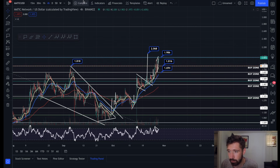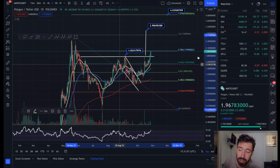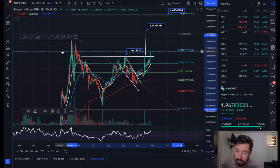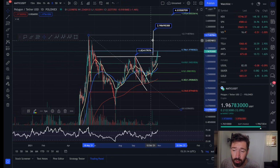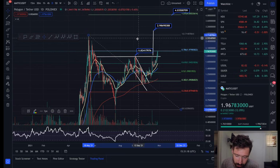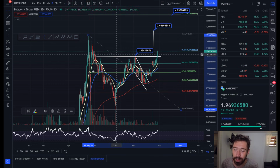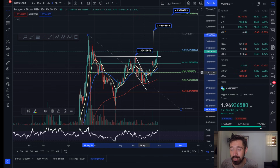So we're going to pop into Matic on the daily time frame. So we've broken out once again of our massive inverse head and shoulders, or a cup and handle pattern. So that's extremely bullish, guys. Your breakout target is all the way up at 298, smashing through our all-time high. So extremely exciting times for Matic, in my opinion. Everyone who was with me through the hard months of Matic, it's all starting to pay off. So I hope you guys were buying the dip. I hope you guys were getting into Matic down here, because you're absolutely crushing it right now.